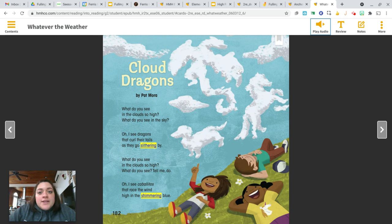If you don't know what caballitos are, it is the word caballo, which means horse in Spanish, and so that's why they say, I see horses that race the wind high in the shimmering blue. So if you see the picture, it does have a picture of a horse right here. Okay, so something else that I want to point out is it says, as I read this poem, I wonder.